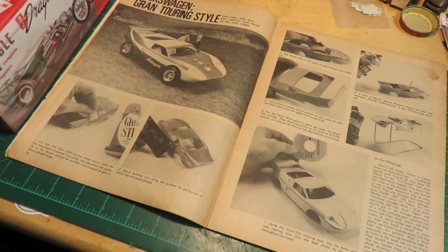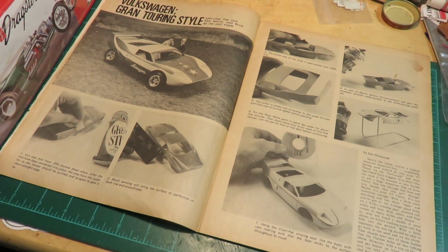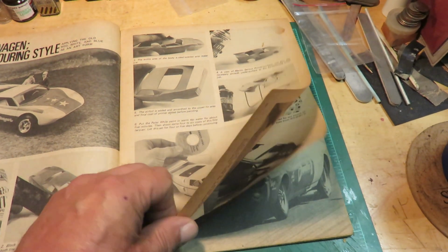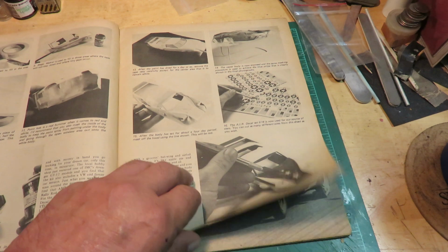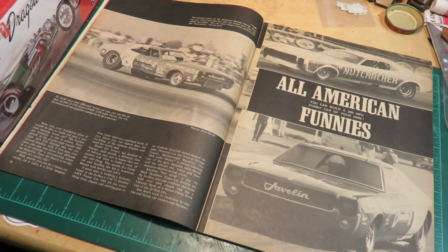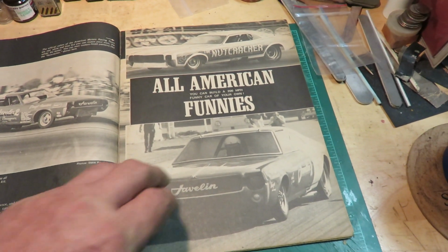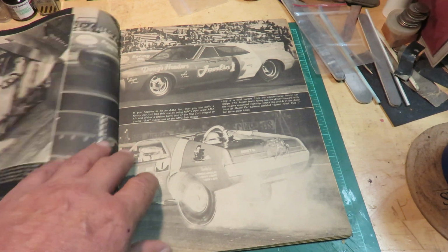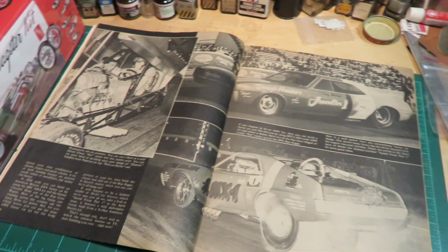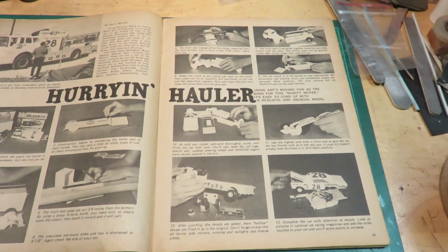Here's an article for this Volkswagen Grand Touring style, whatever. Avenger, it's called. A how-to. I don't know who wrote it. I didn't see the name of the author. Okay, here's some detailed pictures for AMC funny cars. Good shot of under the body. And here's a hauler.